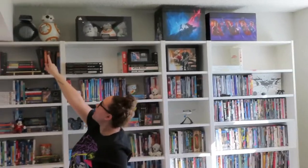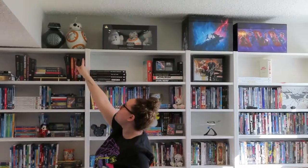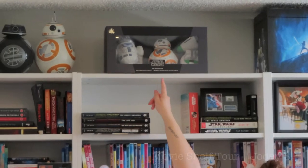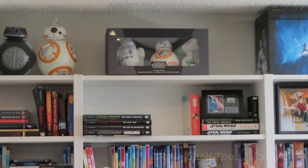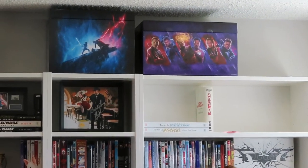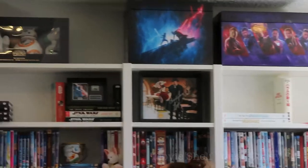First thing at the top, we have a BB-E9 and a BB-8 droid. And then we have my special edition plush droids that I got at the Disney store a couple years ago. And then we have my Rise of Skywalker box and my Avengers Endgame box. Both of these I got from the Disney Movie Club. I have videos where I open these. I'll link those down below if you're interested.